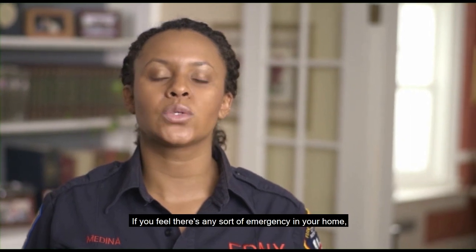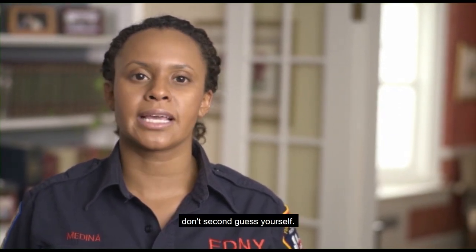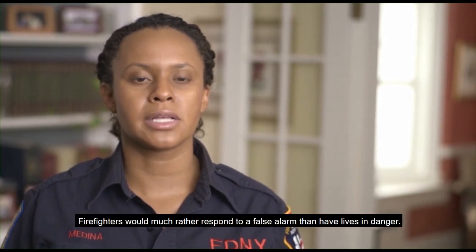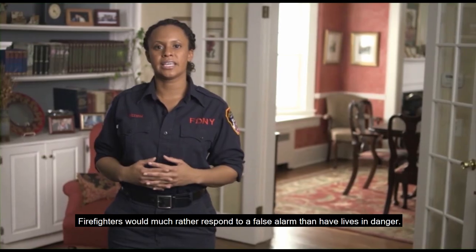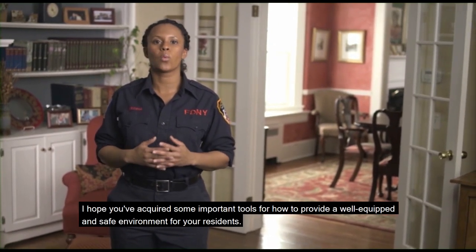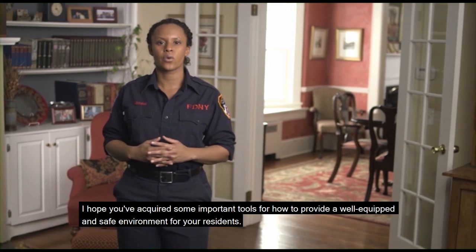If you feel there is any sort of emergency in your home, don't second guess yourself. Call for help. Firefighters would much rather respond to a false alarm than have lives in danger. I hope you've acquired some important tools for how to provide a well-equipped and safe environment for your residents.